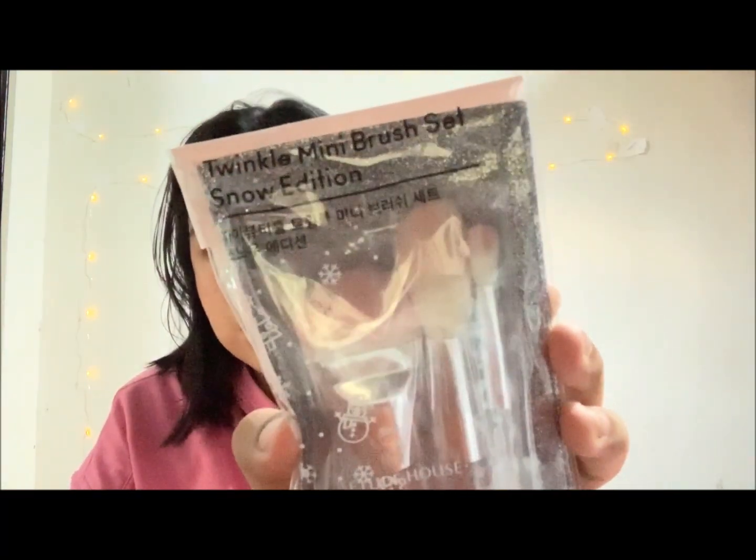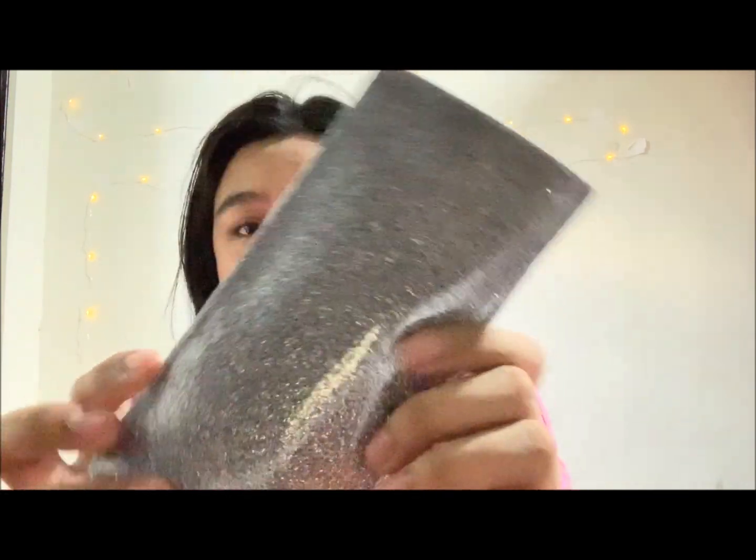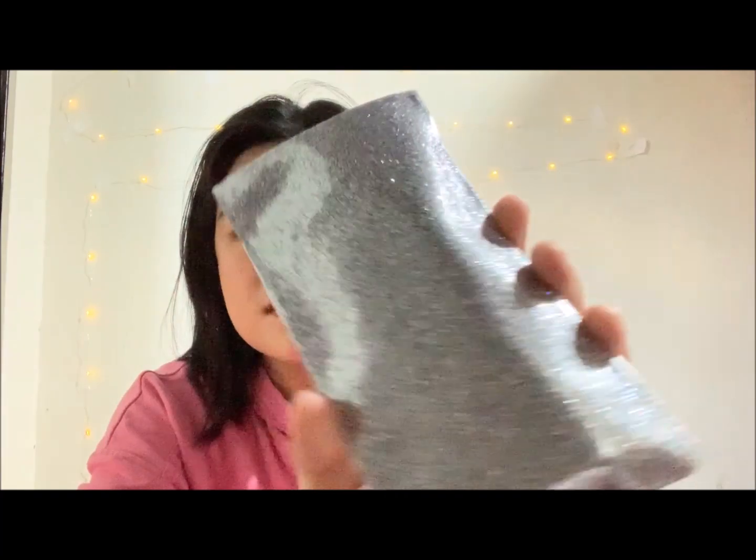This one. Next tayo from ETUDE. So this one is the Twinkle Mini Brush Set Snow Edition. So wala siya dito sa Philippines. Wala kasi tayong snow. So, wala tayong snow edition. So, let's open it. Wow. Let's look at the back. Parang pwede din siyang maging lalagyanan, if ever, diba ng brushes mo? Can this fit?